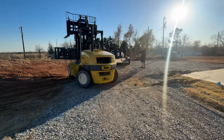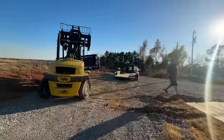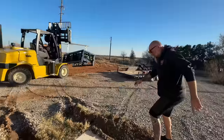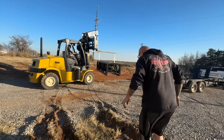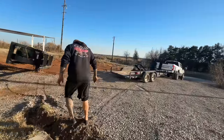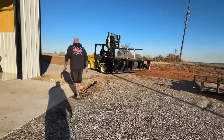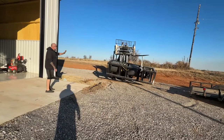Okay, now we better back up. We'll get soft again over there. That thing's just swinging. Turns the wheels way too sharp in gravel. Yeah, straight.